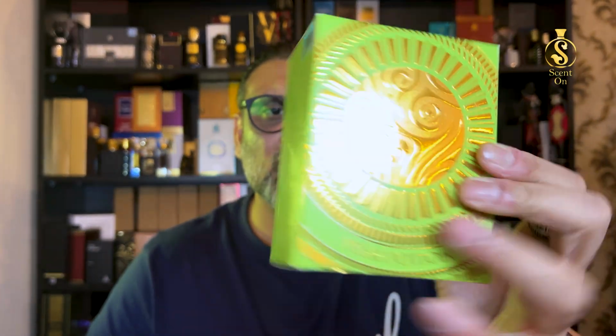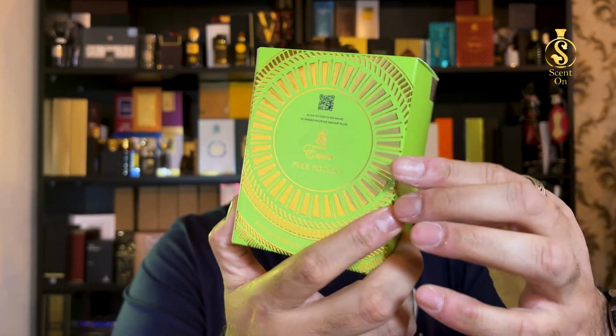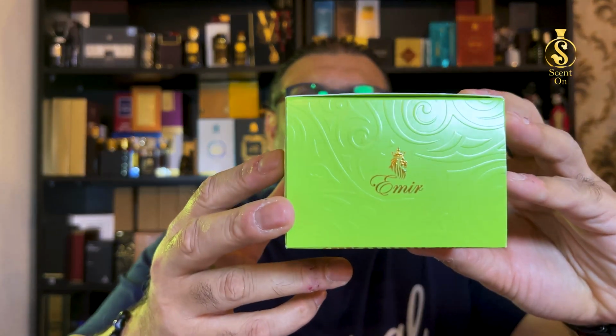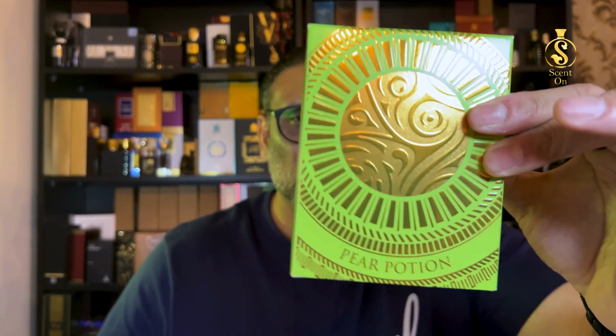So let me show you all the boxes together because they all look similar. The only difference is the color and the name. So the first one is Pear Potion. You can see the design pattern, the color of the box, and the detailing and everything here. The name of the perfume, Pear Potion, and this one comes under the brand Emir, which is owned by Paris Corner. This is like their sub brand. So you'll find the logo of Emir on the top here, ingredient details, manufacturing date here in the bottom, the logo of the brand here in the back, and then here you will find this beautiful design and the name of the perfume. So this is for Pear Potion.